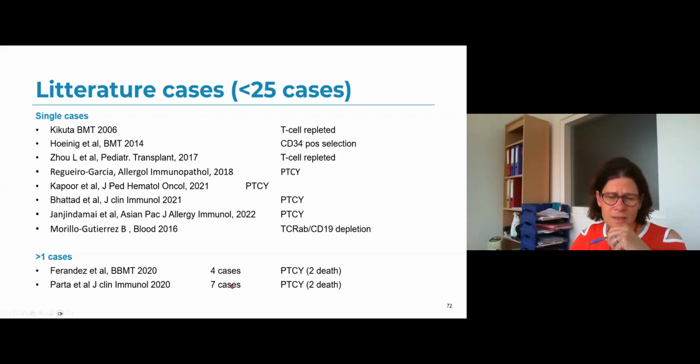There are a few case reports in the literature of haplo transplant, and there is also one small series of 7 cases put together by the colleagues of the NIH, showing that the PTCY approach in 7 patients with CGD could not prevent GVHD, and two patients out of these seven patients died of chronic GVHD.